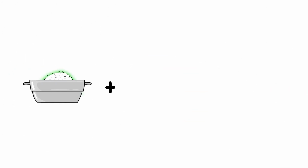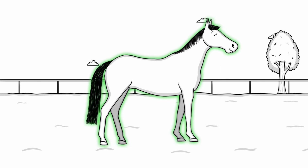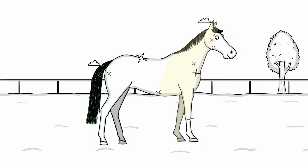Good nutrition, a healthy gut, and a happy mind will keep your horse healthy on the inside. And as a result, your horse will shine on the outside.